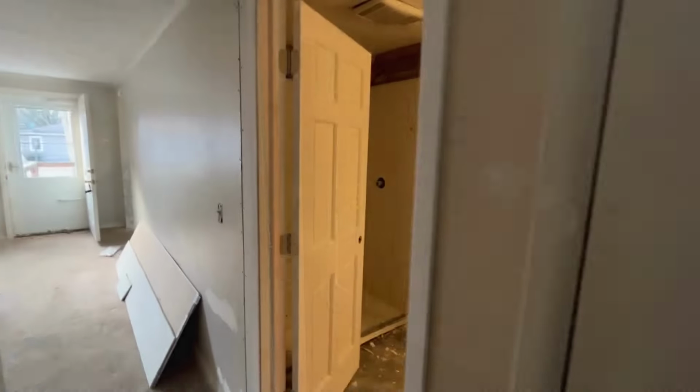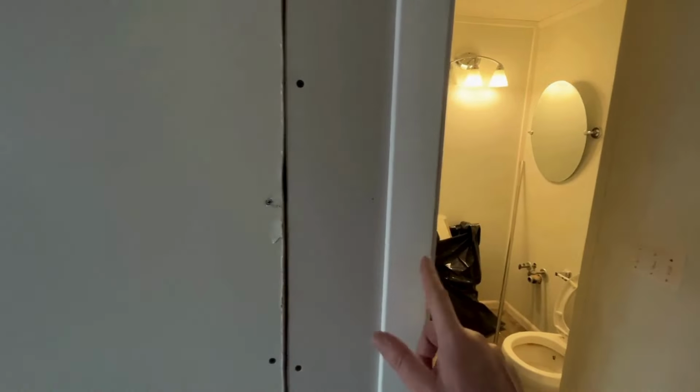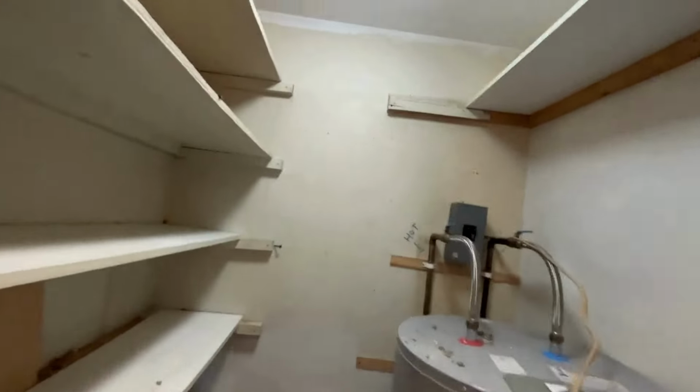And then come in here, one of the other things that we did is this door was a really wide door. You can see actually how much we've reduced the opening size. Come into the kitchen. They've just begun their work. The maintenance team came in, they replaced some lights. And then we're still going to replace these shelves, get this cleaned up.